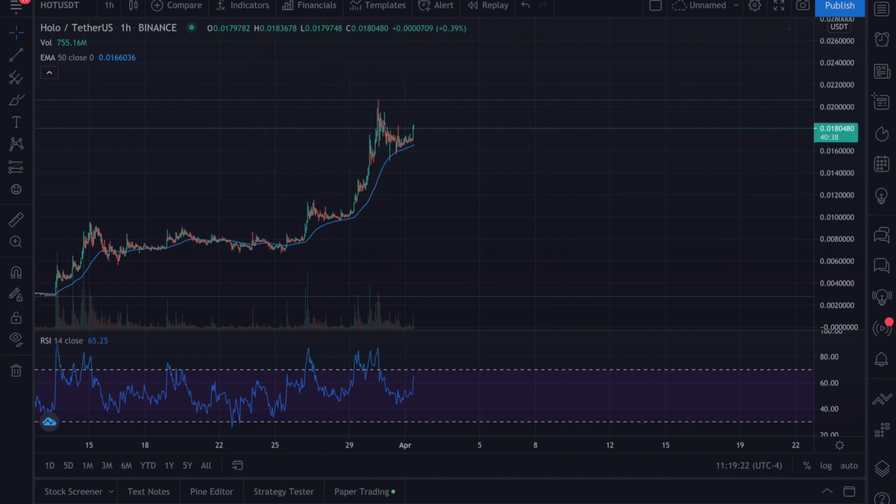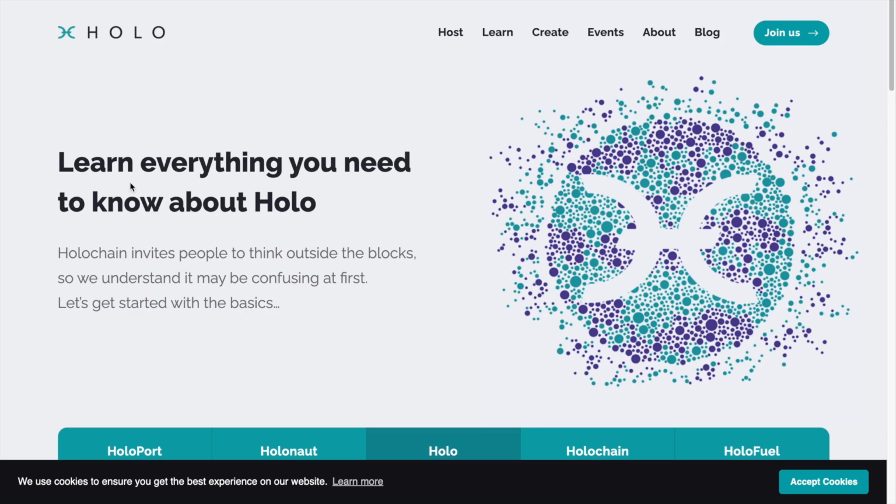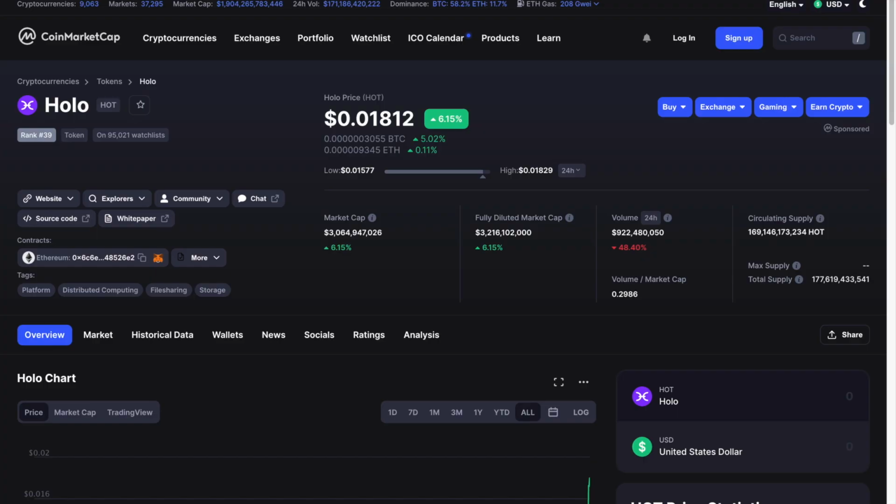But let's take a look really quick at the website. I'm on the holo.host site. If you guys don't know how to get to these sites, basically all these cryptocurrencies on CoinMarketCap have a website right here.